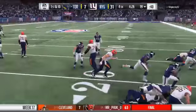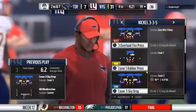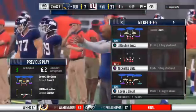Gordon, despite a little power on the move, still tackled shy of the 20. Give him 3 on first down. It'll set up a 2nd and 7.